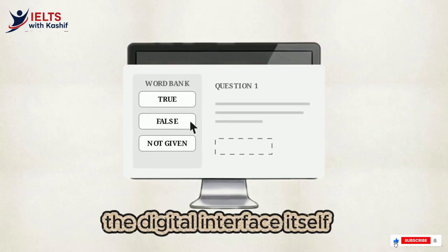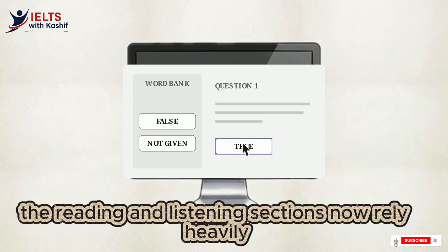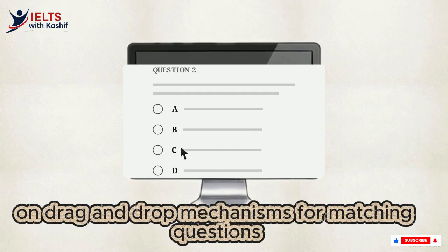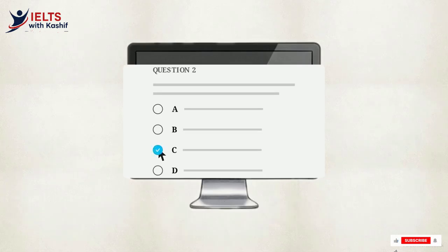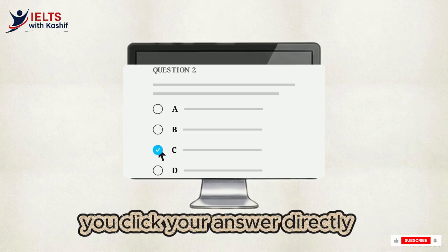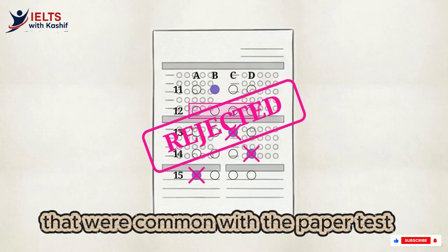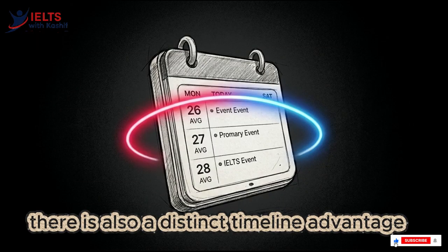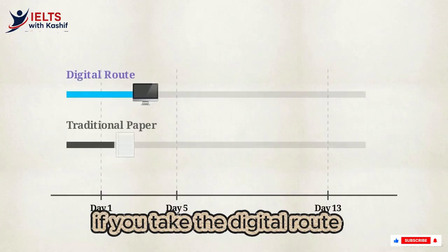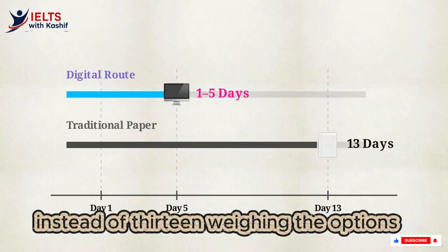The digital interface itself also changes your workflow. The reading and listening sections now rely heavily on drag-and-drop mechanisms for matching questions. But this digital input offers a benefit. You click your answer directly. This removes the risk of answer sheet transfer errors that were common with the paper test. There is also a distinct timeline advantage. If you take the digital route, you will get your official results in 1 to 5 days instead of 13.